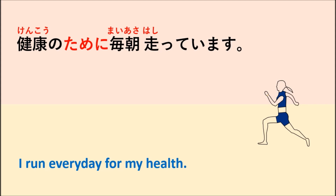What you have to know in this sentence is that kenko is a noun. When it is a noun, you should put no. You cannot say kenko tameni mai asa hashitemasu. You can say it in casual speaking, and Japanese people will understand you, but it's not correct grammar.